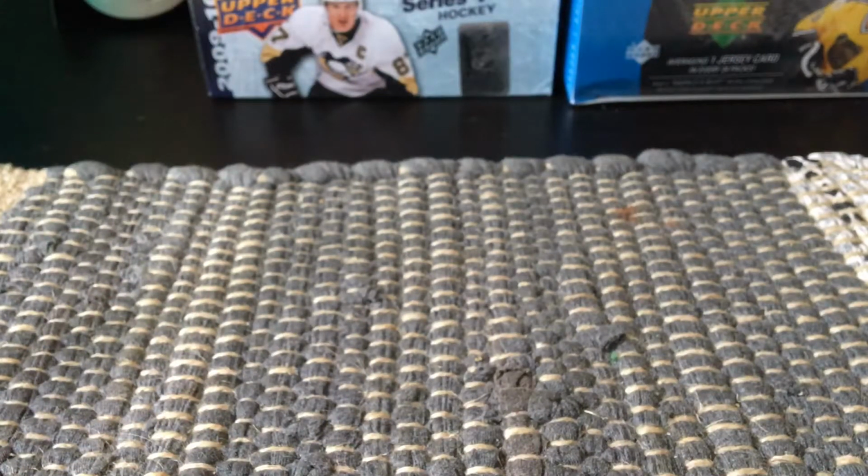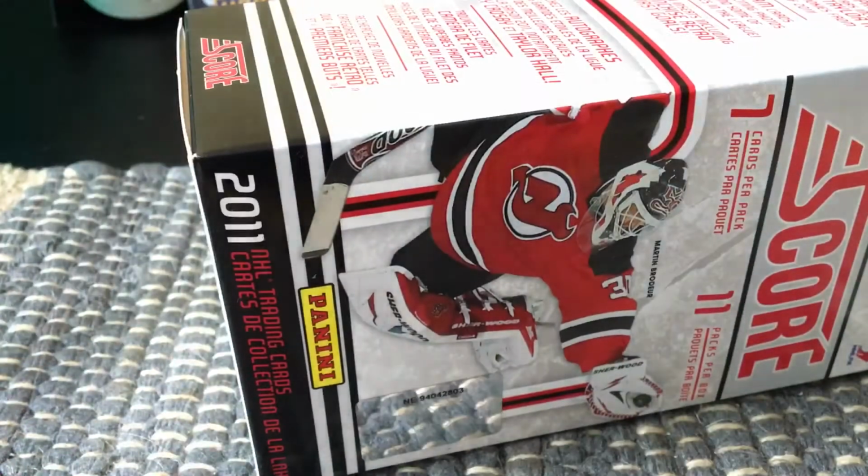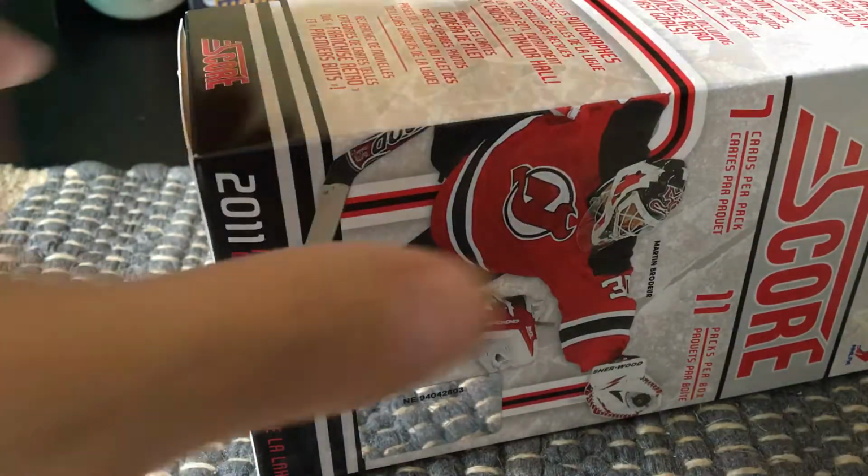Score, of course, is the lowest of the low end. It's really Panini's cheapest product, and infamously, we see who's on the cover. That's good old Marty Brodeur. His most famous rookie card is a Score rookie card that only goes for $1 all these years later. So that gives you an idea of how low end it is.